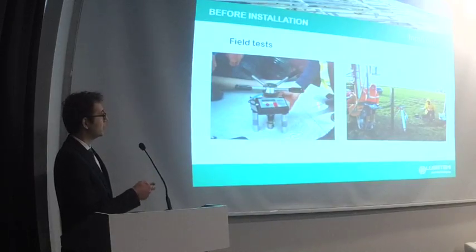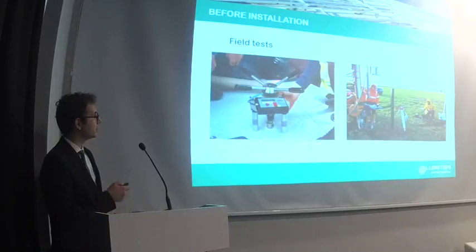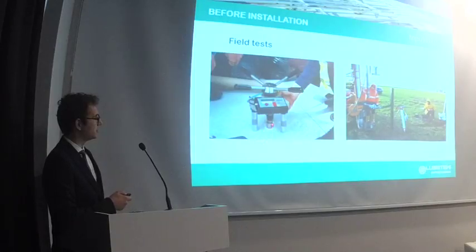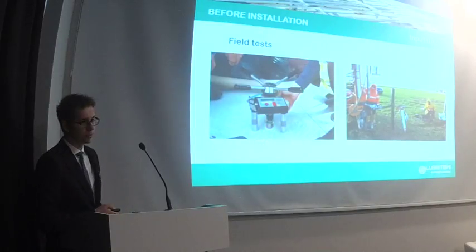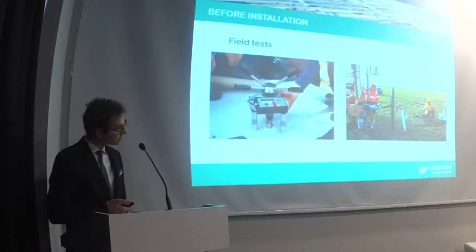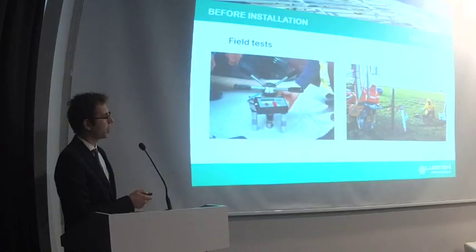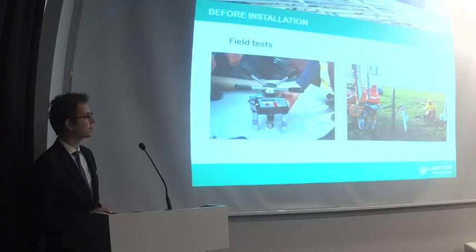In this case, it was for the Ferrari factory. We tested the mechanical anchor to assure the resistance required. And this one was in the UK. We tested the piles for ground mounting structures.